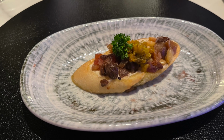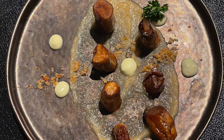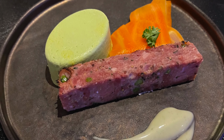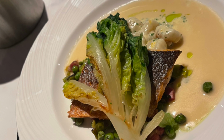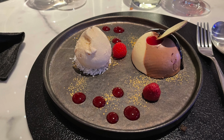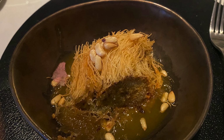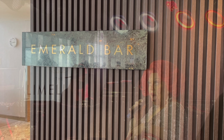Started with the amuse-bouche, and somebody had the oyster mushrooms, which was delicious. The ham hock, which is one of the best ham hock terrines I've ever had. The sea bass with pak choy. The beef. And the puddings. So this one's the chocolate, and here we have the pistachio. These aren't something that I would write home about, but the Limelight Club is a fantastic experience.